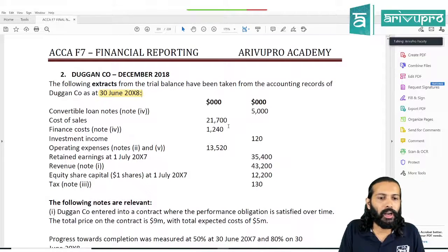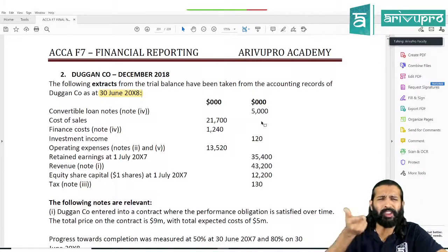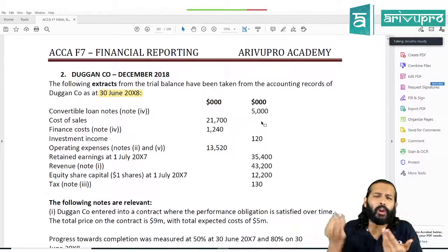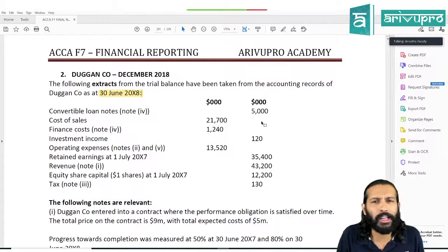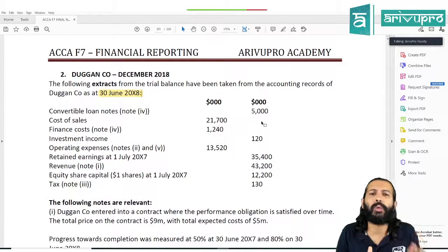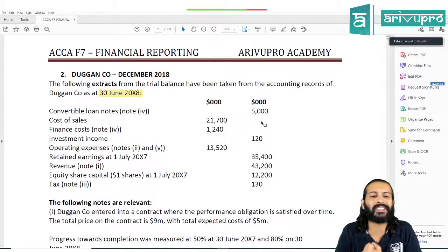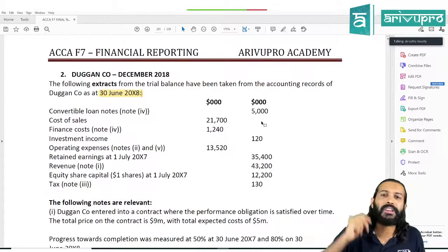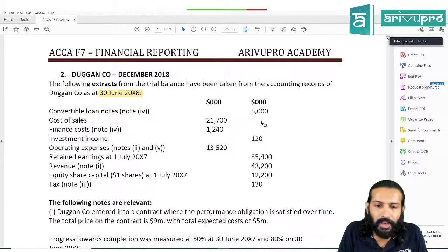All right. Convertible loan notes, they've given a note number. So the value of the convertible loan notes is 5,000. Maybe we saw in one of the cases, the moment they give convertible loan notes, what do you think should come to your mind? Probably this is a compound financial instrument, because this option of converting the loan into equity is given. Because of that, the company would have given this instrument at a lower interest rate. If that conversion was not there, the investors would have expected a higher rate. Let's read the additional information and figure that out.